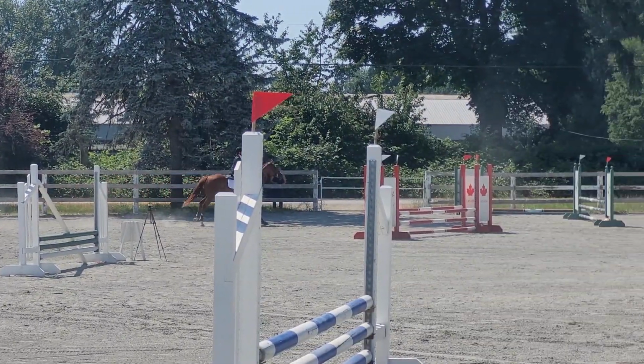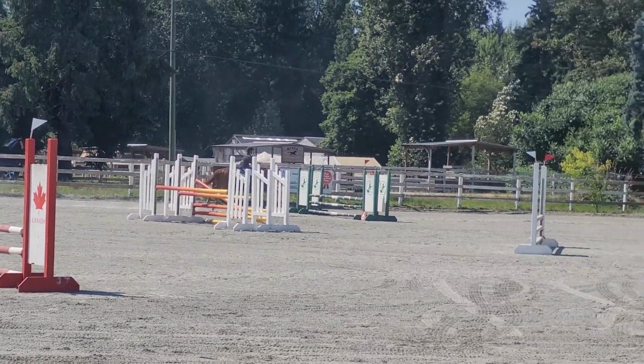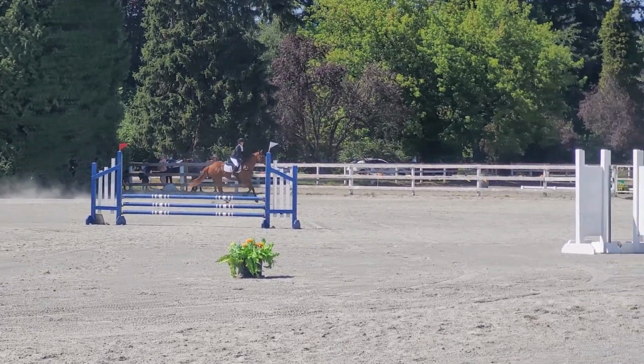And then we turned to this green line. I wasn't sure if she was going to jump these very well because I didn't know if we'd ever seen green fences, but she did perfect again. Perfect amount of strides in there.